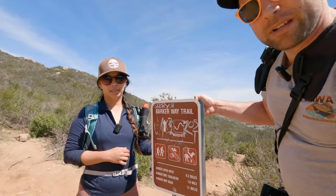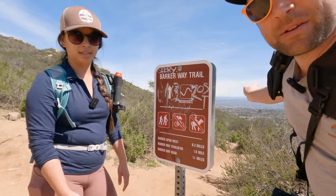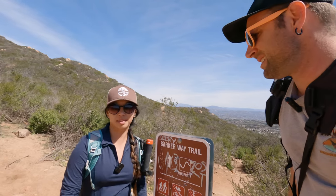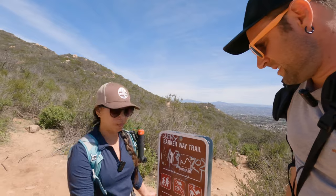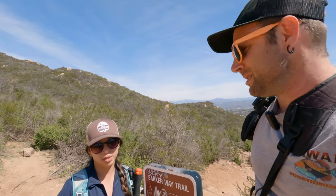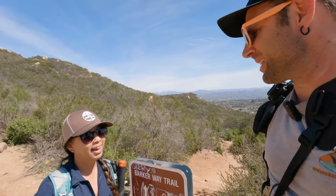There is one junction here. As you can see, if you take the right, you're gonna go on the Barker Way Trail. It's just another trailhead, so you can start from there and then connect it up this way. It's longer. It's additional, as you see, 1.1 miles. So if you want that extra workout, you can go this way. So it's just another trailhead for someone a little bit more ambitious than we are. But ambitious wouldn't be the word I'd pick today.